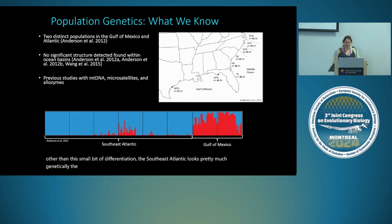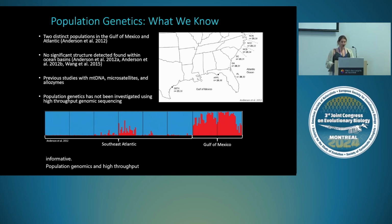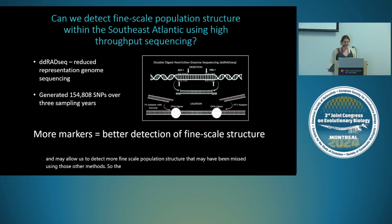However, it's important to point out that these studies were done using some older methodologies, including mitochondrial DNA sequences, microsatellites, and allozymes. And while these methods are useful and informative, population genomics and high-throughput sequencing increases the power of the data set and may allow us to detect more fine-scale population structure that may have been missed using those other methods. So the question I'm asking is, can we detect fine-scale population structure within the Southeast Atlantic using high-throughput genomic sequencing?